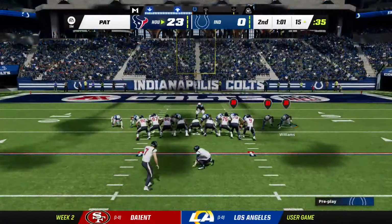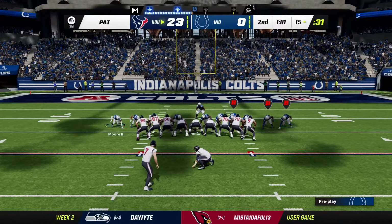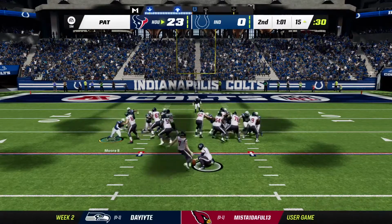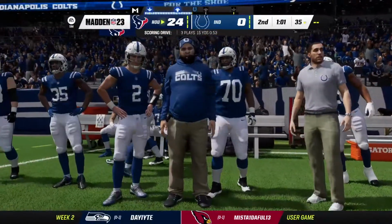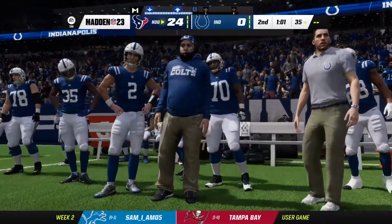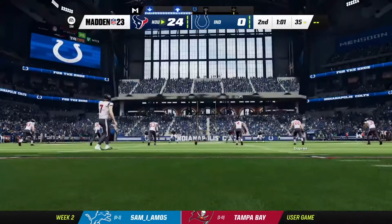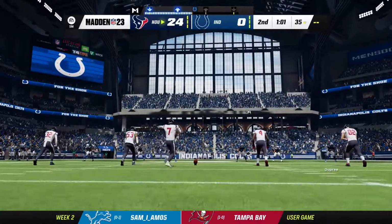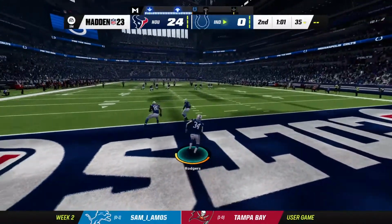Dameon Pierce, his 2nd rushing touchdown on the year. And the Texans continue to pull away here in this first half. Gano the extra point, and the rout is on here in this first half. So they only needed 3 plays on that drive. And it was Dameon Pierce closing things out with a touchdown run.